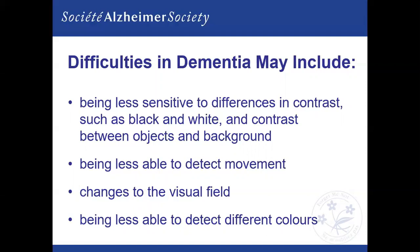The person may also be less able to detect different color changes. So for example, a person may have difficulty telling the difference between blue or purple. So if the caregiver is asking, would you like to wear this blue shirt or this purple shirt today? It may seem like they're taking a long time to make that decision, but they may more so be having difficulty discerning between the two colors, which is the main part of the question they've been asked.